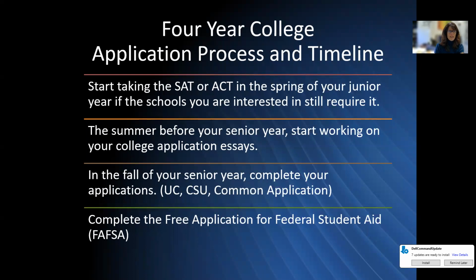Here's the 4-year college application process and timeline. Again, just talking about taking the SAT or ACT in the spring of your junior year, and then if you want to improve your score, taking it again in the fall of your senior year. Students can earn scholarships based on how good of a score you earn on that, depending on the school you go to.